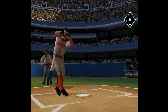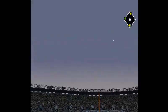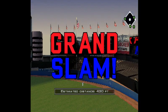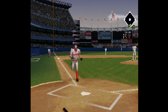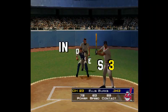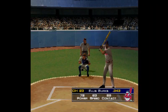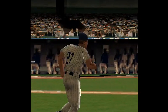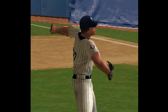He's crushed it. It's back. Way back. He brings them all home. Grand slam. Jim, I tell you what, he got his pitch and he crushed it. Well, it's time to see if a new pitcher can do any better.